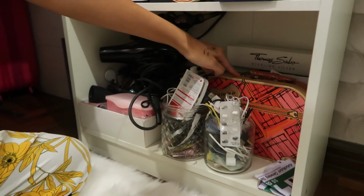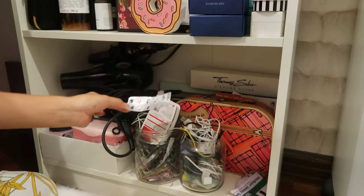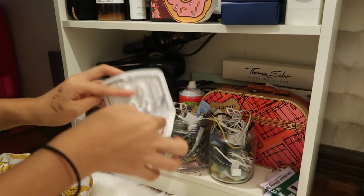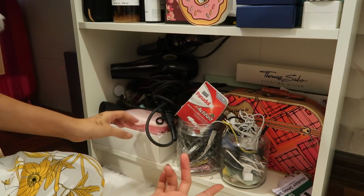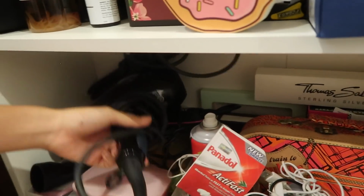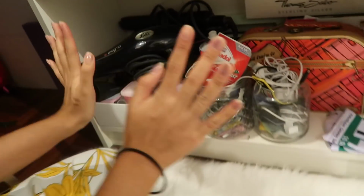I have this random box which has stickers and stuff in it. Zyrtec for allergies, Panadol which is finished, but when I was sick I just campak wires in here. Makeup wipes, hair dryer, hair straightener. Yeah, it's really messy. I don't want you guys to really look here.